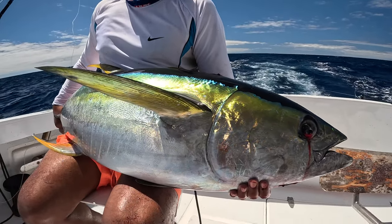Big yellowfin tuna, Soudan Bank, Mauritius. How good is that?